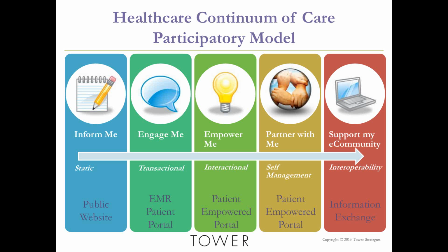So historically, we've had public websites. They're very static. It's all about pushing information out to consumers. Then we get into the adoption of electronic medical records, and some organizations are getting their patient portals up, and that's really very transactional. I go on, I look at my lab results, I maybe message back and forth with my doctor. I'm being engaged, but it's really not where we need to be going forward in healthcare.